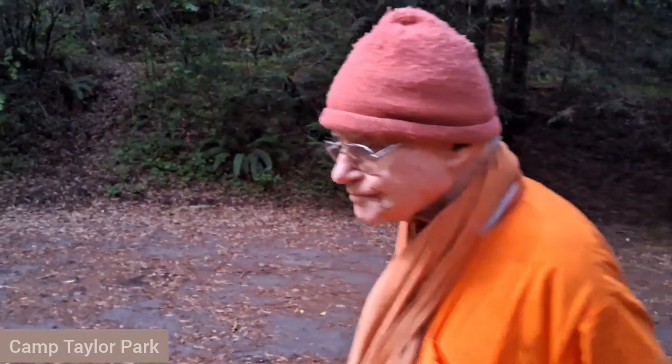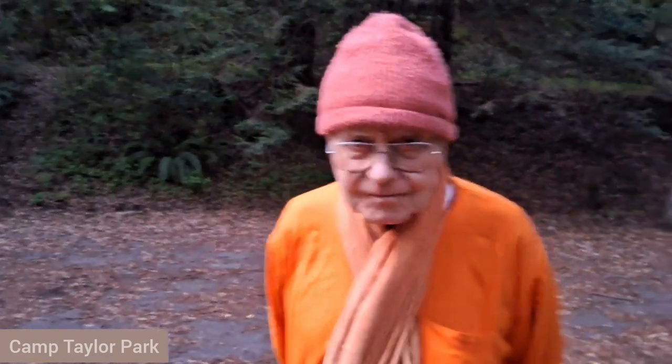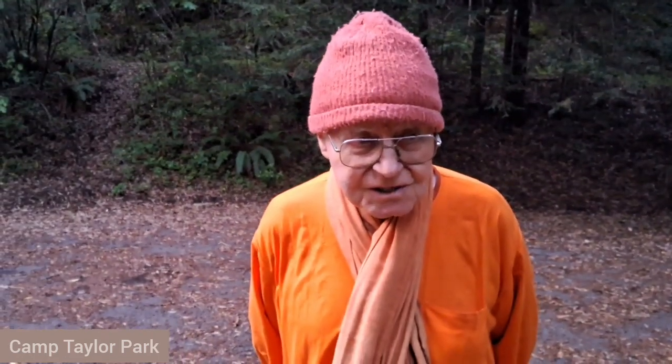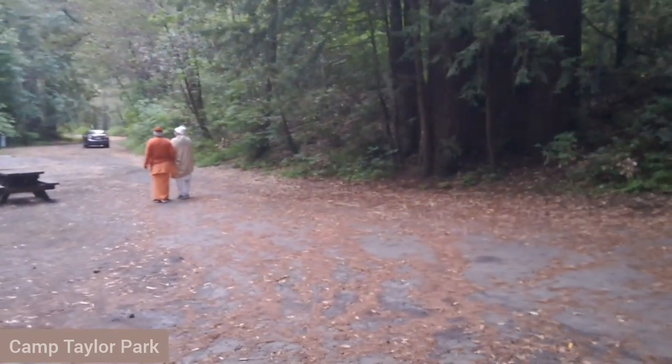So this is a very valuable and well-known property of San Francisco that we have come to, just bordering. It is Camp Taylor, where we are now located, which is actually 6 miles from our property at Olema. So we have come.